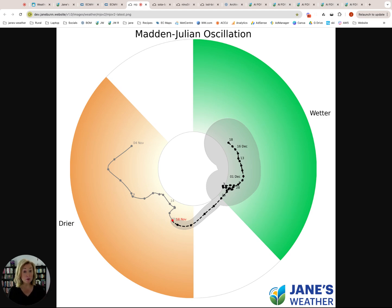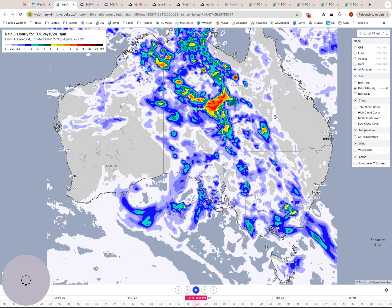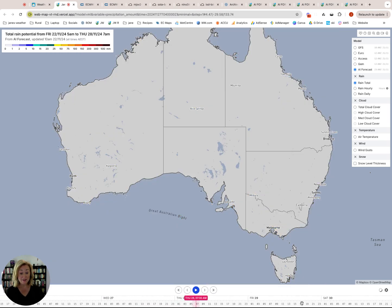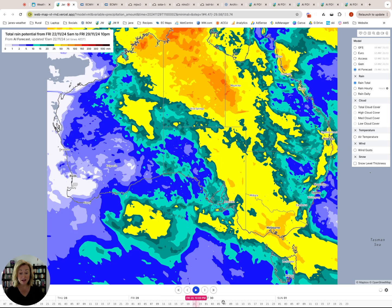So think about all the moisture we can get, which, if we go back to here and click on rain total, have a look at these values in through here. That's through to Tuesday. I'm going to skip ahead to the end of next week. So let's go about Friday night. There we go. Anything that is yellow is 25 to 50 millimetres. A huge surge of it coming down through the interior right into the southeast. Less as we're going through here.